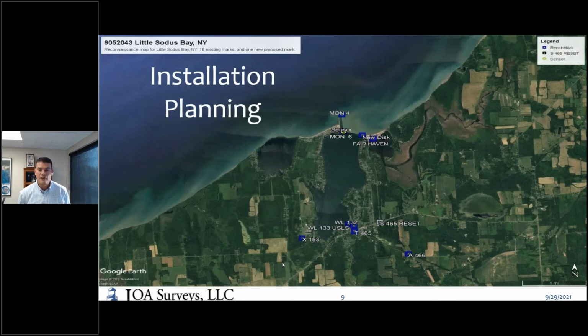We also put together an overview map showing where the sensor is going to be installed, the marks that we recovered, and locations where we'll be installing additional marks. Next slide, please.